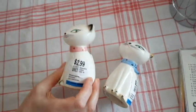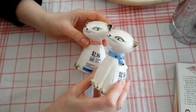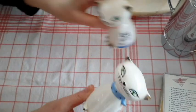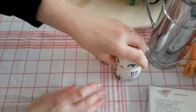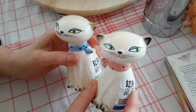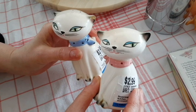So these were like $2 apiece. There's a chip here, but they're still cute. I'll clean them up. There's little nicks on them, but that's okay. They're cute. They have nice eyes. They're all hand-painted, so every one of them is a little bit different, but these ones have really nice eyes.